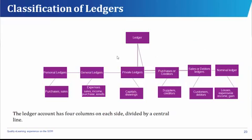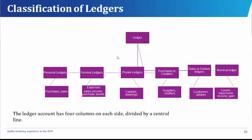Purchases or creditors ledger relate to suppliers or creditors accounts. Sales or debtors ledgers relate to customers accounts or debtors accounts. Nominal ledger relate to losses, expenses, income, and gain.